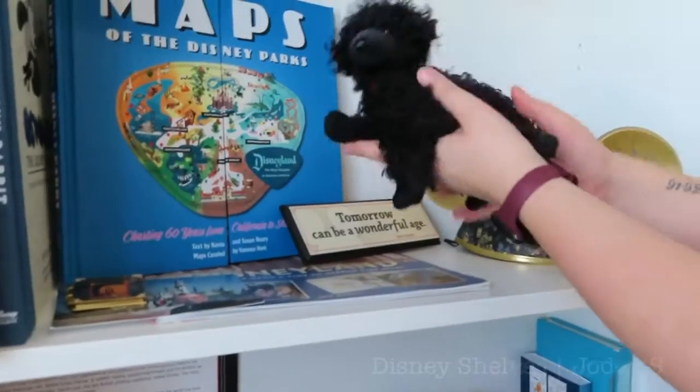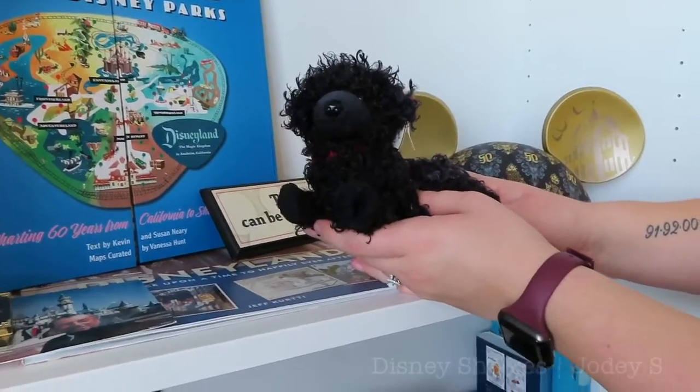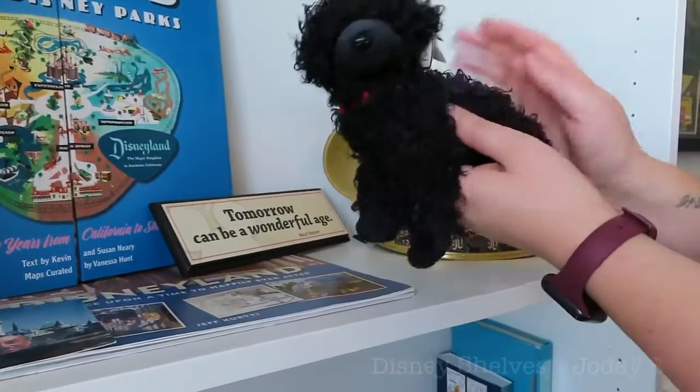Here's another non-Disney thing. This is a Beanie Baby that someone gave me when we did have to put down my old dog Pepper, and it just looked exactly like her, so I've kept it.